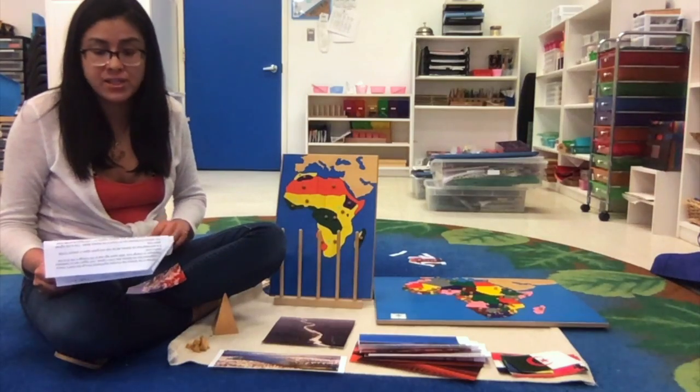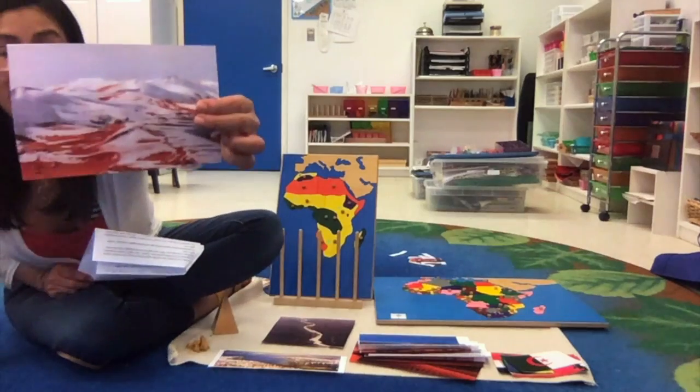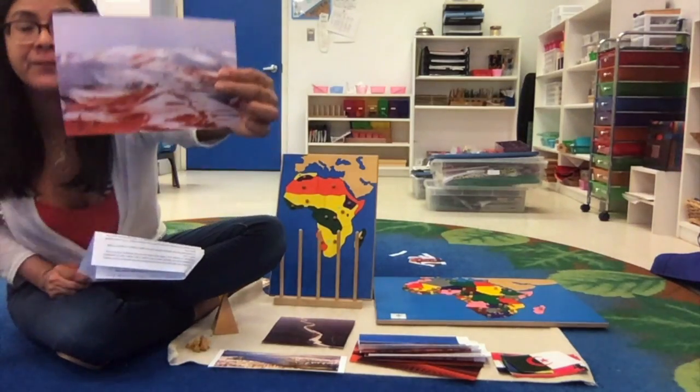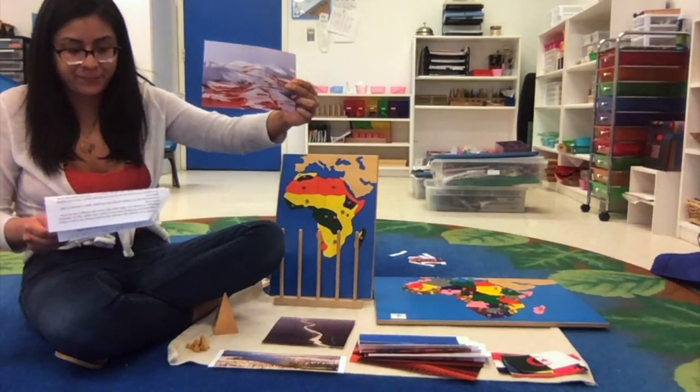Some sand dunes can even be spotted covered in snow. That's because when it gets really cold, snow falls.